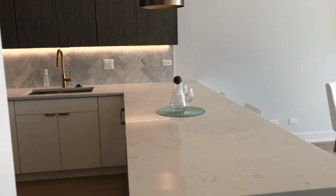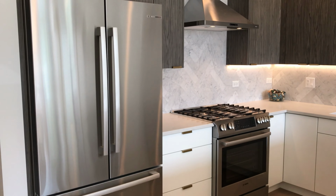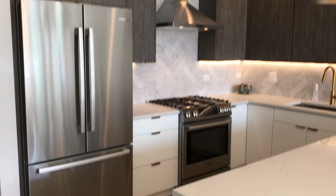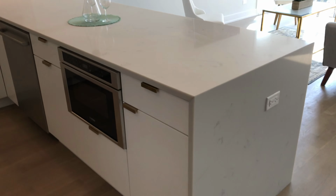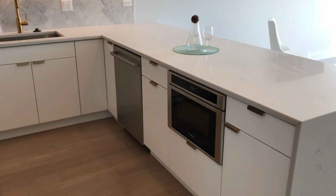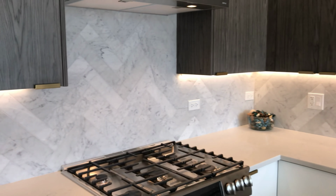1615 North Fairfield, Unit 2. 3-bed, 2-bath, simplex. It's the kitchen: quartz countertops, waterfall edge, full Bosch appliance package, brass hardware, brass faucet fixture, under cabinet lighting, hood vents out.